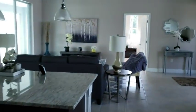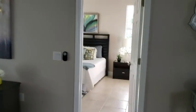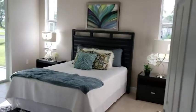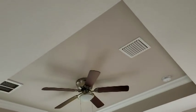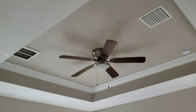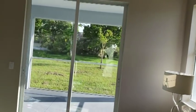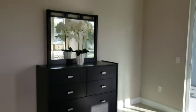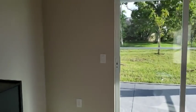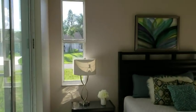Now, this is a split bedroom design, so let's take a walk back over here and check out the master bedroom as we come down to the master. It is beautifully laid out and a very large recessed tray ceiling here with ceiling fan. We've got an 8-foot door out here looking out at the lanai. We'll head out there in a minute, but this is a nice size room. I'm going to walk over to this corner here and swing the camera back the other way so you can see how much room you've got here.